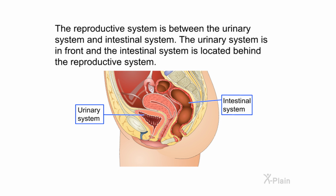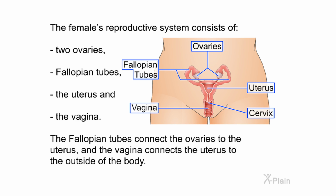Anatomy. The reproductive system is between the urinary system and the intestinal system. The urinary system is in front and the intestinal system is located behind the reproductive system. The female's reproductive system consists of two ovaries, fallopian tubes, the uterus, and the vagina. The fallopian tubes connect the ovaries to the uterus, and the vagina connects the uterus to the outside of the body.